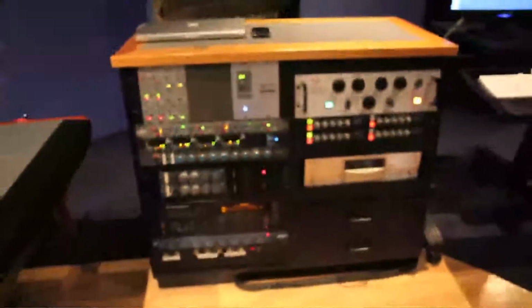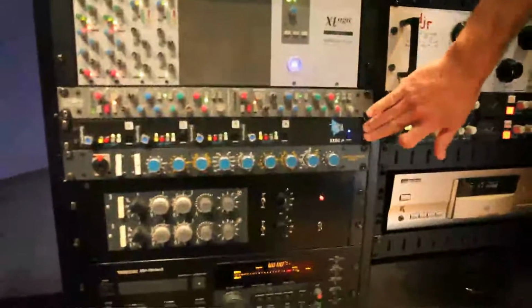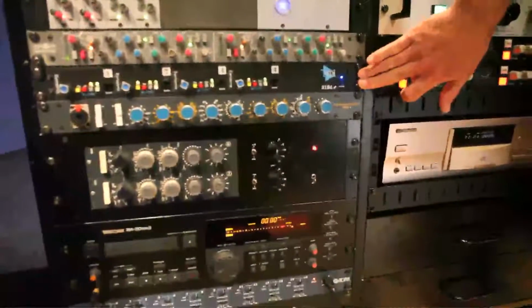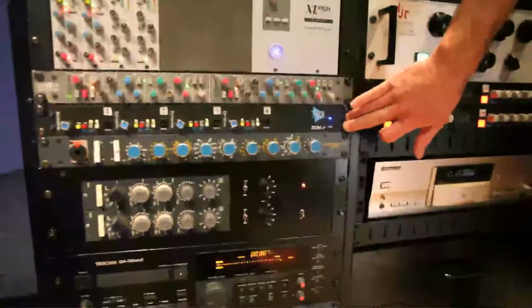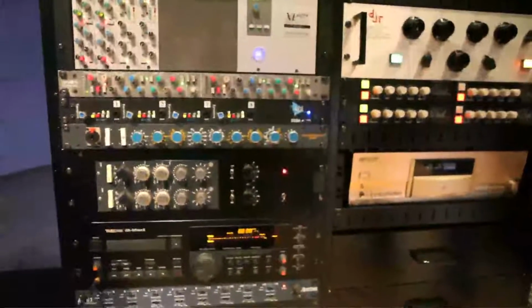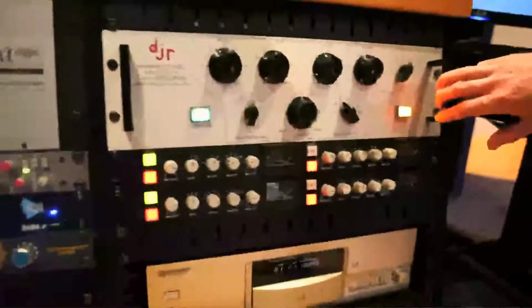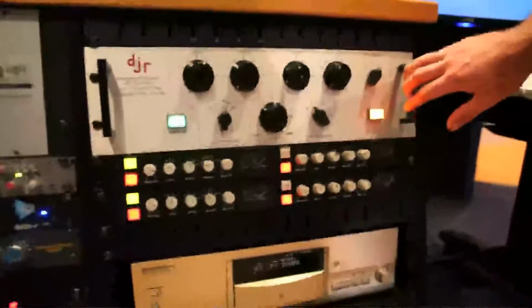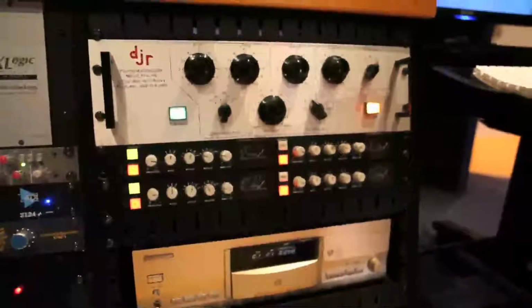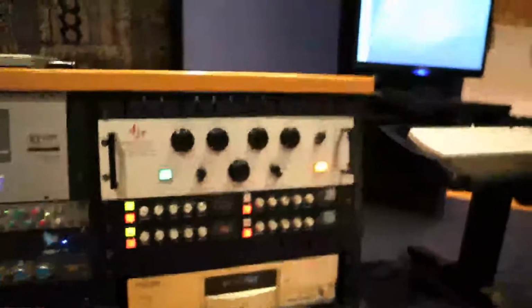And over the other side here we've got some bits and pieces, some SSL stuff, some API pre's. Actually, the guy who's videoing this at the moment, these are actually his bits of gear, a lot of the stuff, so hopefully we can have a chat to him later. And a DJR, it's actually a Paultec copy. There's a local guy who makes them. They're quite well known around here, pretty cool bits of gear. And yeah, a couple of Allen Smart SSL compressors. So yeah, it's pretty much the gear that's in here.